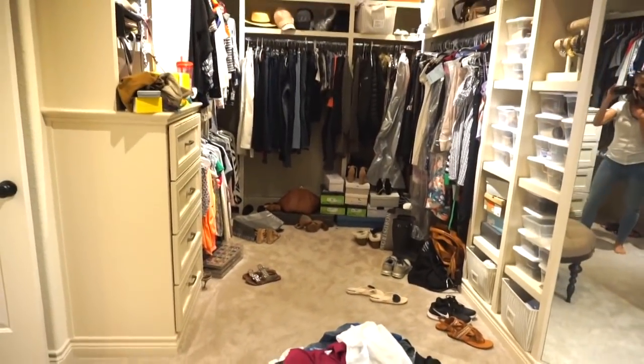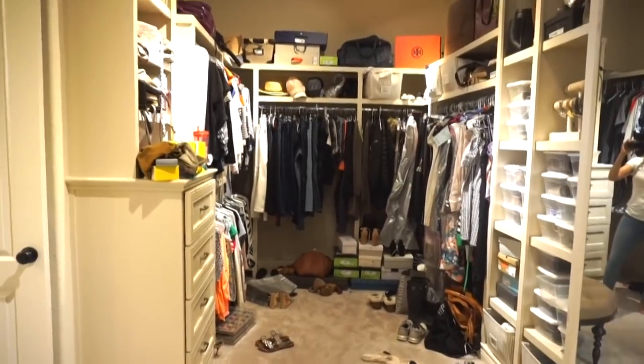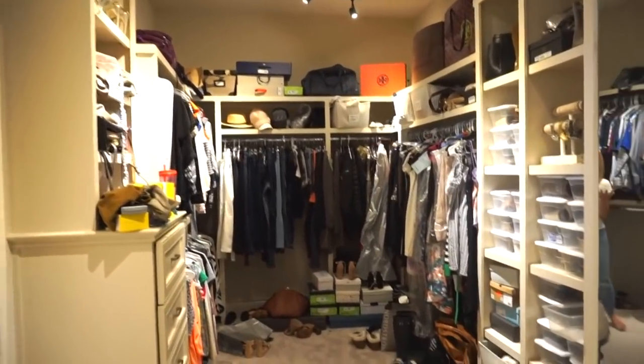I didn't want to organize it before shooting this part because I really wanted you guys to see what my closet is like any given day. So this is what it is like.